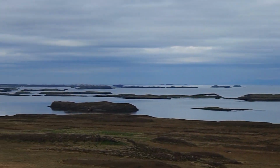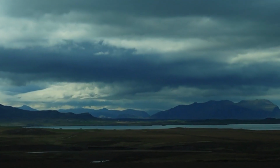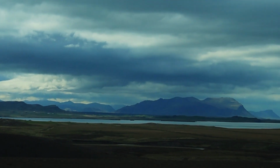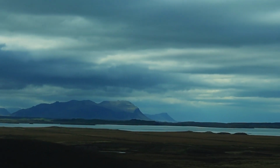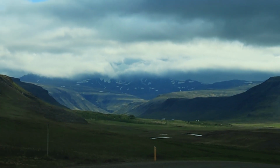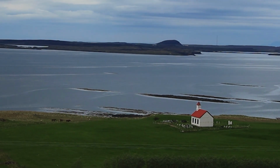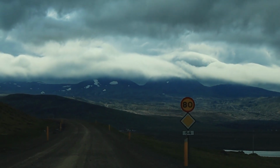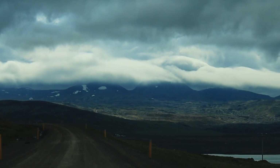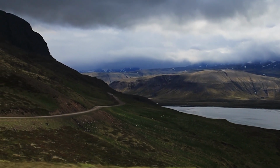I know I've said it before in my previous videos, but I'm gonna say it again. This part of Iceland feels so wild. But again, it was special in its own way, because look at those epic skies and rolling clouds and this overall overcast and moodiness and all those fjords. It was so wild, but differently wild.